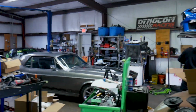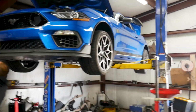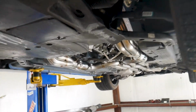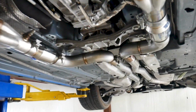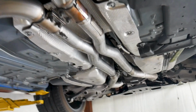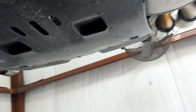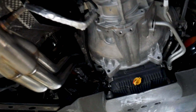So as we make our way into the shop today, as you can see, John is putting the final touches on our Mach 1. So we have our Texas Speed long tubes installed, going to a BBK mid pipe, and then transitioning into the factory exhaust. So this thing does have catalytic converters and some mufflers in the rear.